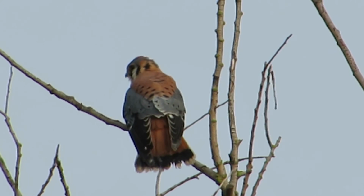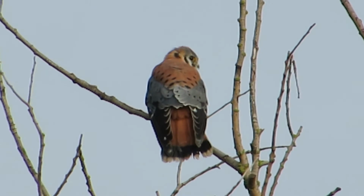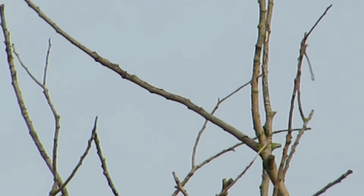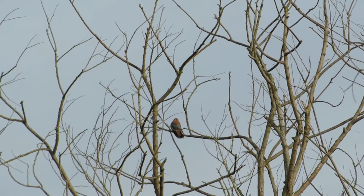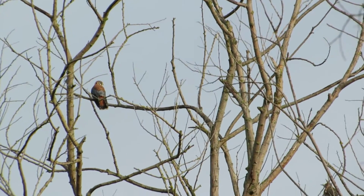Our kestrels are playing tag, chasing each other from limb to limb. Oh, those beautiful colors. Sun coming in on him now. And we got two of them here. There he goes, chasing the other. Maybe he'll come back in here. I'll back off a little bit. Oh yeah. There he is, down here now. There's the other one come in and joined him.